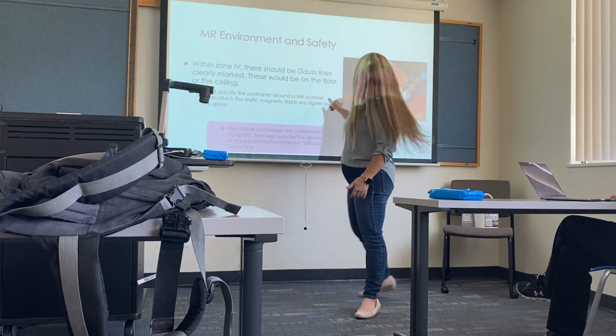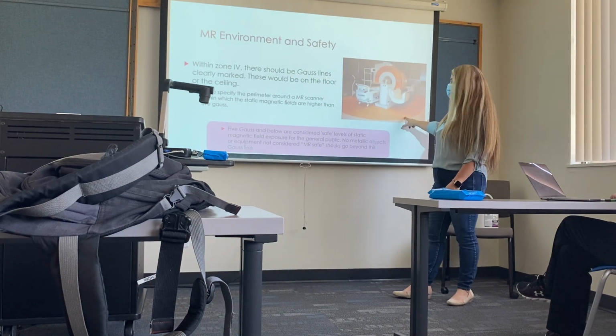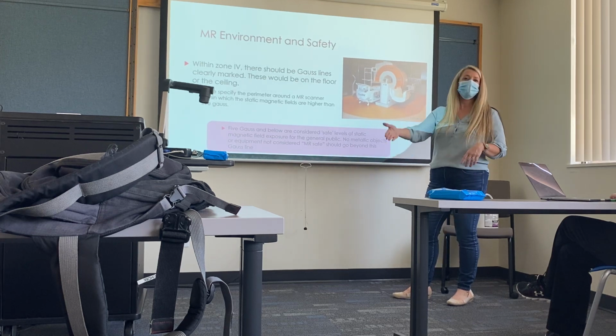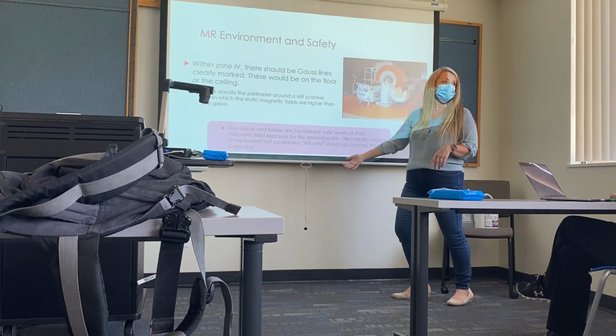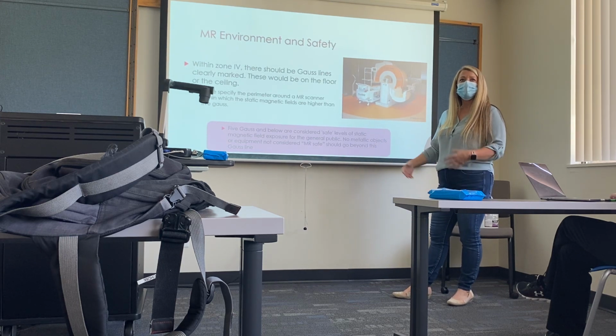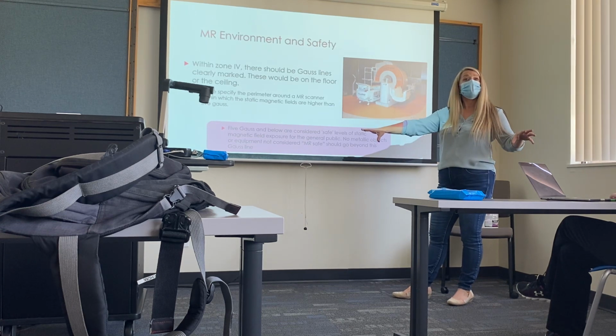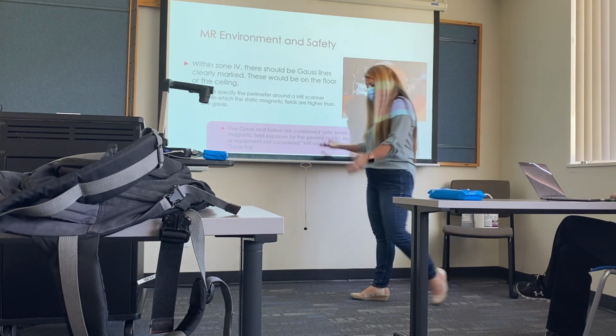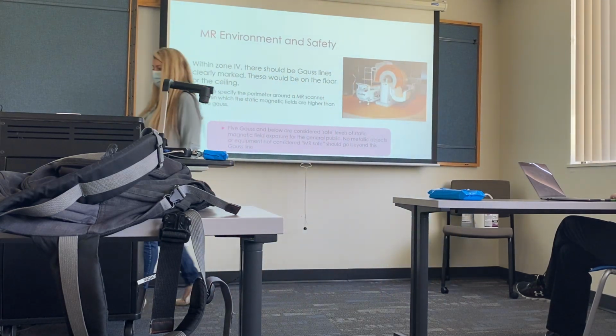Sometimes, you can see on this, it's just a different color of linoleum. So I've seen that too. They're like, as long as you stay on the brown linoleum, you're fine. As soon as you move over into the blue, you're within the 5 Gauss line. So it's just a different color of linoleum. But some will have literally red tape on the floor, which is the 5 Gauss line, and it says do not cross. So I'm interested to see what you guys see when you're out there.